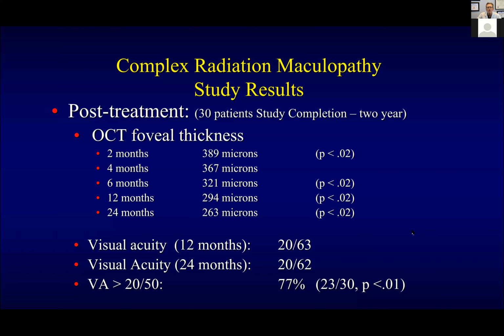Fully 3/4 of the patients had vision that was 20/40 or better and would have passed a legal driving test or could read with this eye. Remember, 3 years after treatment, which is when this 2-year group is in the COMS, the average vision was 22/00, which was legally blind. And this was significantly associated with improvement on our statistical analysis.